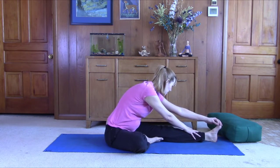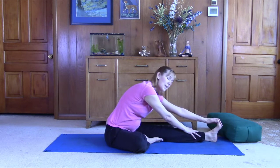If your hamstrings are tight, then that makes it a little more difficult to lay your body down over your left leg. So just honor yourself for where you're at in the process.